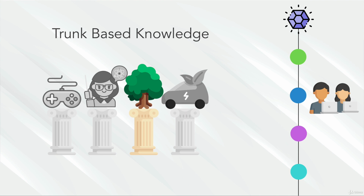Well, most of us think that to get really good at something is we learn one thing, then we learn another thing, and then we learn another thing. Let's say, for example, you want to learn how to play the guitar, and then you also want to learn how to build a house, and then you also want to learn how to program. Trunk-based knowledge instead says that instead of working from these leaves, we want to start at the roots, at the trunk, and form that trunk in order to develop our knowledge.